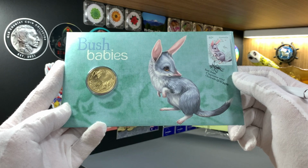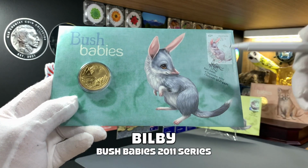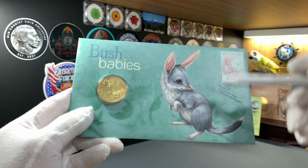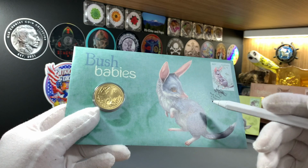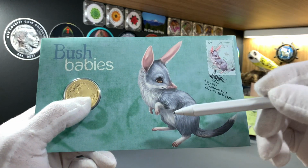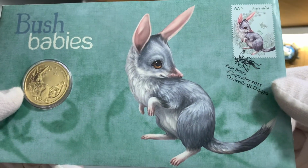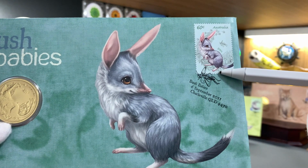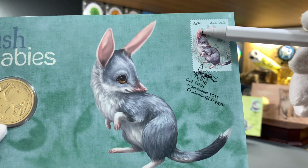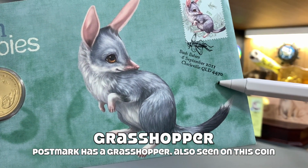Let's move on now to the third issue of this series. This is the Bilby, released on the 6th of September 2011. The artistry work, the design style on the envelope is the same as the first two of this series. And the design of the bilby here, which is, I must say, really beautiful, is repeated on the stamp. The stamp has a value of 60 cents and is postmarked this time from Charlesville in Queensland.